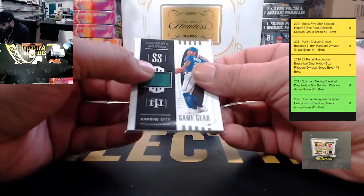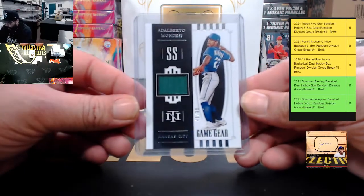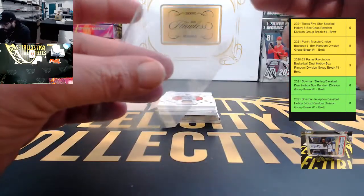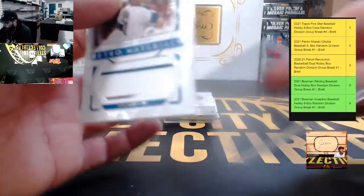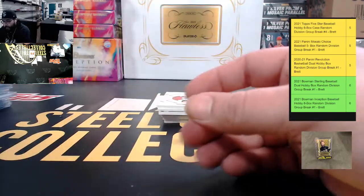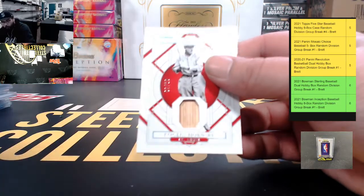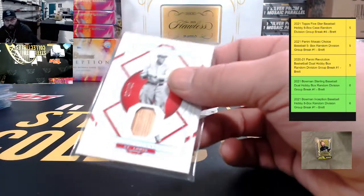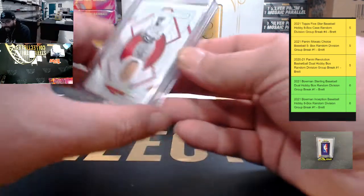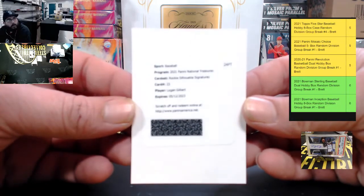43 of 49 jersey relic, Alberto Mondesi. With the pinstripe out of 99, retro material, Sammy Sosa. Seven of 10, bat relic, Rogers Hornsby. Rogers Hornsby, 7 of 10. Rookie Silhouette Signature, redemption, Logan Gilbert. Logan Gilbert.